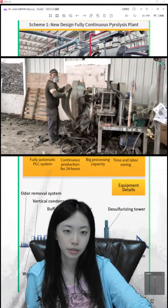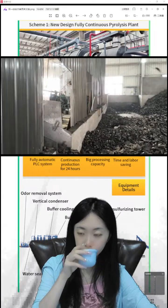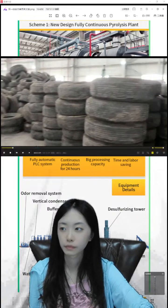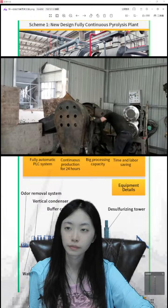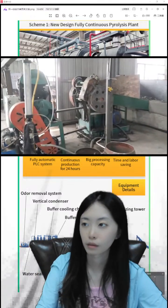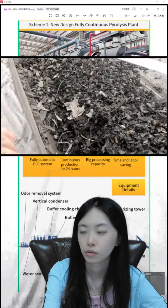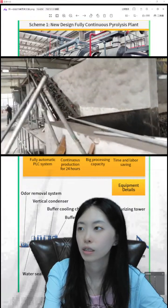So this is the crusher that crushes the tire into particles, the tire blocks. We'll store them here, waiting for the shredding. This step needs 1 worker. And now the tire blocks will use this conveying belt to be put into the vibrating shredder.